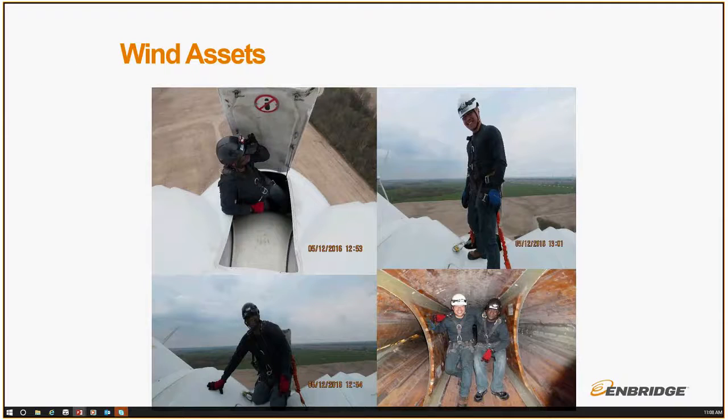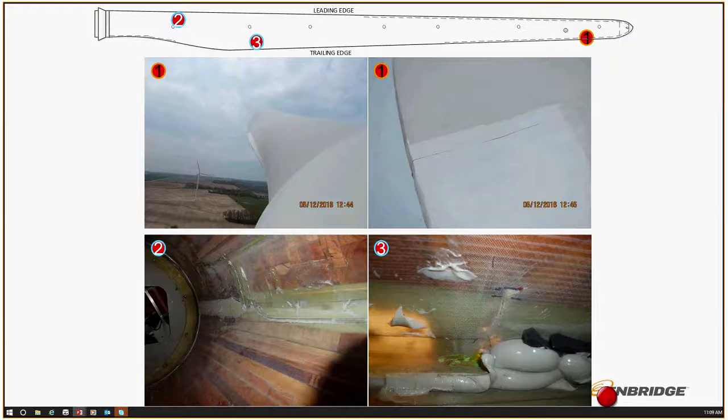So I went up on the turbine, that's me on the right. Now you know how I look. But we looked at all the different aspects, went into the wind turbine itself, the 40-meter blade. These point marks are actually where defects were located. They're a laminated type of configuration, and they're kind of wood constructed.